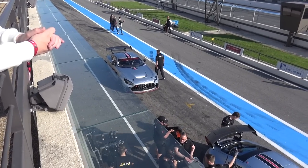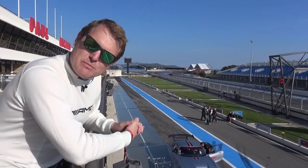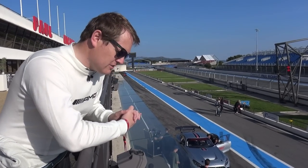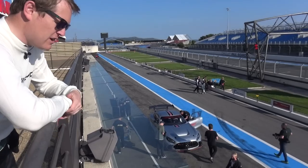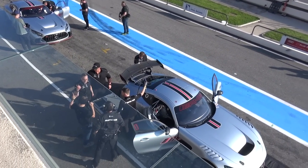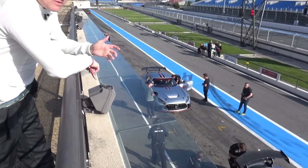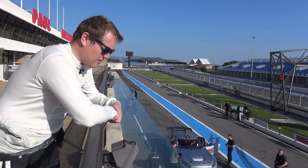You can tell from the fact that I'm speaking really quite slowly that my brain is trying to process this because it's so fast. It's so fast. Down the back straight, 302, 303 kilometers an hour, something like that. It's about 188 miles per hour in a race car. So stuck to the ground and stable at that speed, as you would expect, and then so stuck to the ground and stable through the corner.